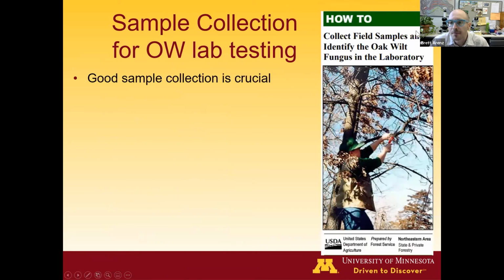Okay, so those are all the diseases I want to talk about. To wrap up, I'll give you some quick hints about sample collection, starting with oak wilt lab testing. It's really critical to collect good samples for oak wilt because our diagnosis is only going to be as accurate as the quality of the samples we get.